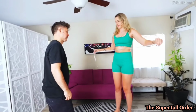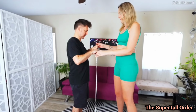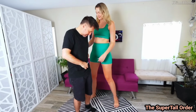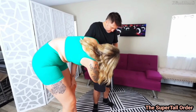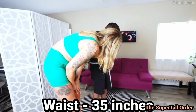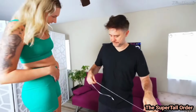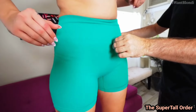Yeah. Let's do the waist. And now, the waist. Let's see what's the result of the waist. It's about 35 inches, your waist. Cool. Well, this is gonna be embarrassing. And now it's time to measure this beauty. Yes.